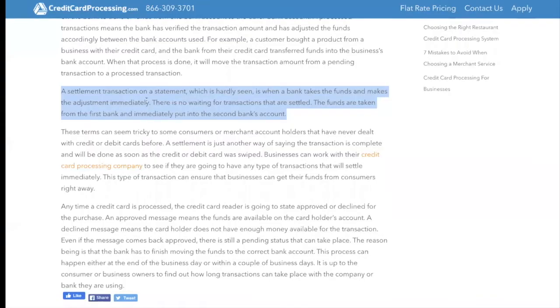A settlement transaction on a statement, which is hardly seen, is when a bank takes the funds and makes the adjustments immediately. There is no waiting for transactions that are settled. The funds are taken from the first bank and immediately put into the second bank's account. So that is settlement. Okay.